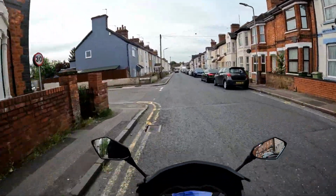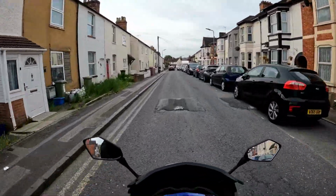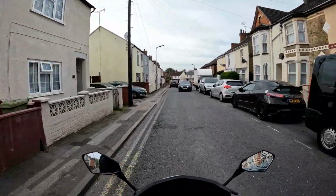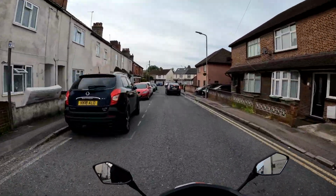I'm going to avoid the potholes though and the speed bumps, because these have a, let's just do it over this one. You can see it's a very stiff suspension on the LXS. It does transmit through the bike every single bump.